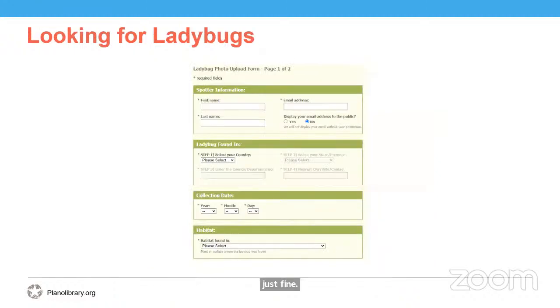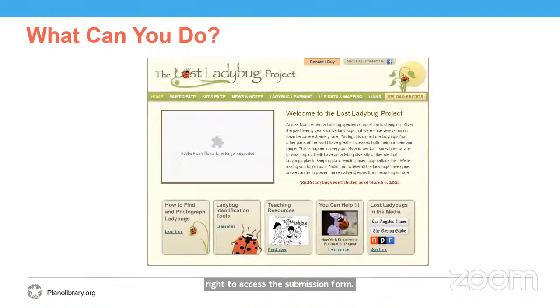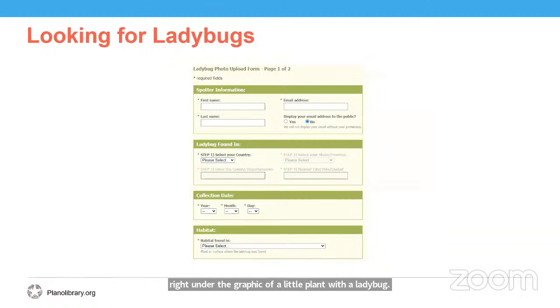So, looking for ladybugs. To submit the ladybugs that you see, you will click on the upload photos on the top right to access the submission form. Just go back real quick. You can see it here just right under the graphic of a little plant with a ladybug. It says upload photos. You'll click that and it'll take you to this page. Now, the best time to look for ladybugs is now in early summer.